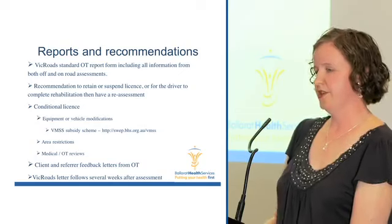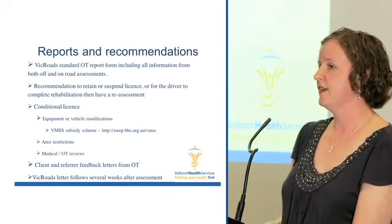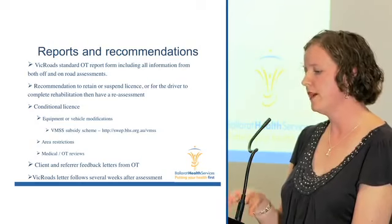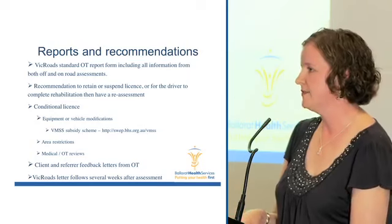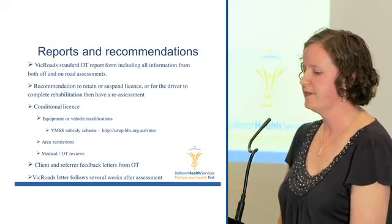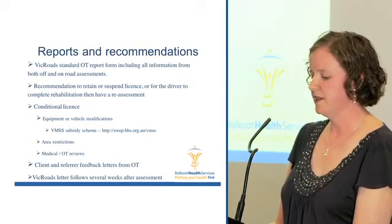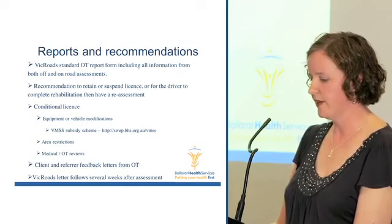Our three main options, I suppose, are either to recommend that the person retains a licence, that they do some remediation or rehabilitation that can be both off and on road, and then they usually would have a reassessment after that, or that their licence is suspended. So those are the three main categories. We can also recommend a number of conditions be placed on the licence, and there's a whole variety of those. And we can also make suggestions about when medical or future OT reviews might be appropriate.